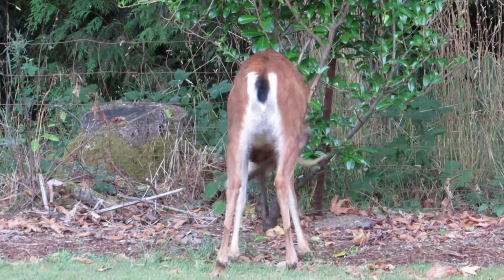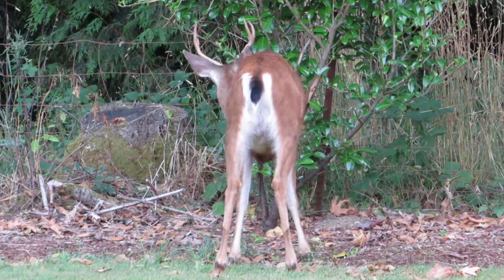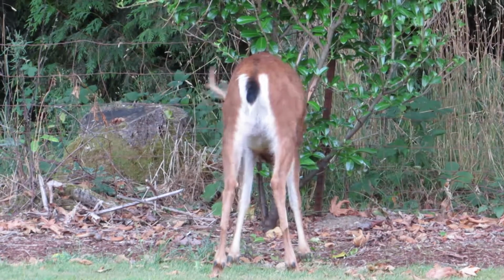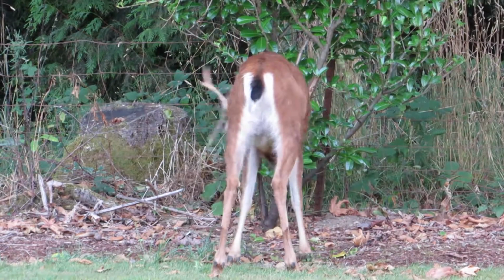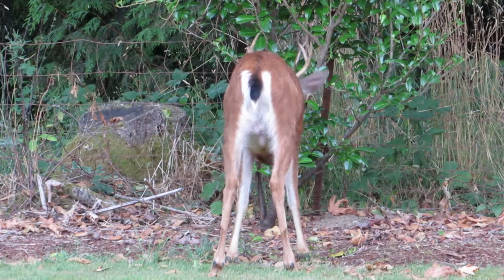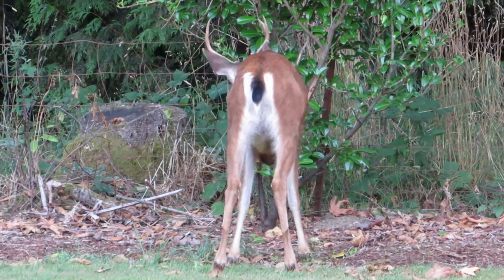It's a little bit dangling. I don't know if you can see it every once in a while. Kind of bothers him. It's alongside his eye and he doesn't like it. So he'll rub it on this brush here till he gets it all off.